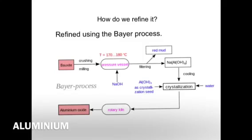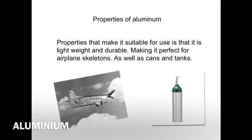Next, the alkaline solution is cooled and aluminum hydroxide precipitates as a white fluffy solid. Then, when heated to 980 degrees Celsius in the rotary kiln, the aluminum hydroxide decomposes to aluminum oxide, giving off water vapor in the process. A large amount of aluminum oxide so produced is then subsequently smelted in a different process in order to produce aluminum.